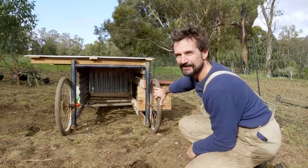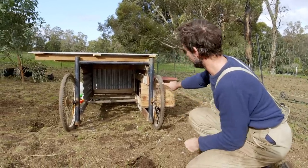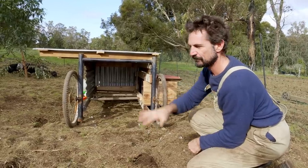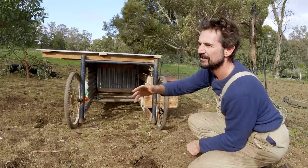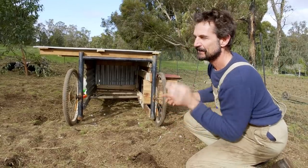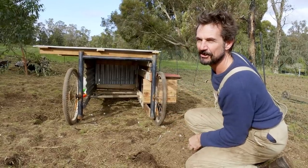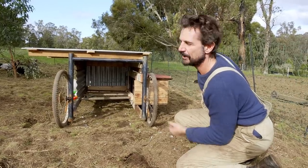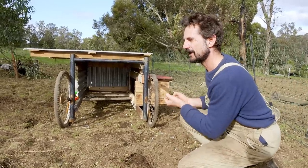The chooks have liked it. And also these wheels have worked really, really well. The big rolling diameter has handled this very textured ground, where the pigs have rooted up. The smaller wheels on the other enclosure for the brown chooks are harder to operate. You can drag it fine, but going back the other way is difficult.